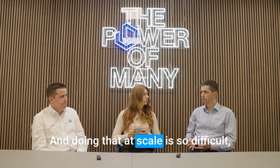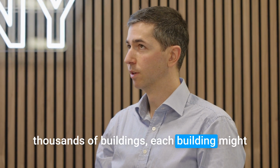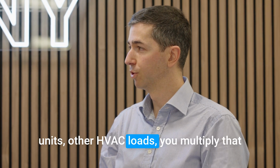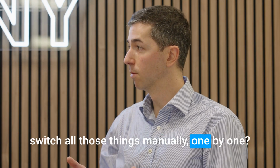And doing that at scale is so difficult. That's why we need the tech to do it. Because if you think, as Dave says, thousands of buildings, each building might have lots and lots of air handling units, other different kinds of HVAC loads. You multiply that out, that could be tens of thousands of loads. How many people would you need to go and switch all those things manually one by one?